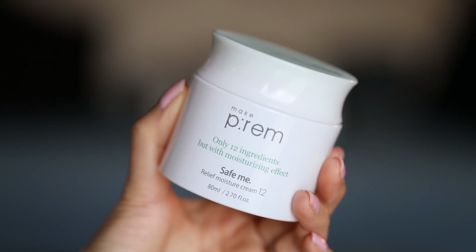Next, I wanted to talk about some skincare. This is a new to me brand. It is Korean skincare. This is a moisturizer that only has 12 ingredients. This is by Make Prem, and it is their Safe Me Relief Moisture Cream 12.